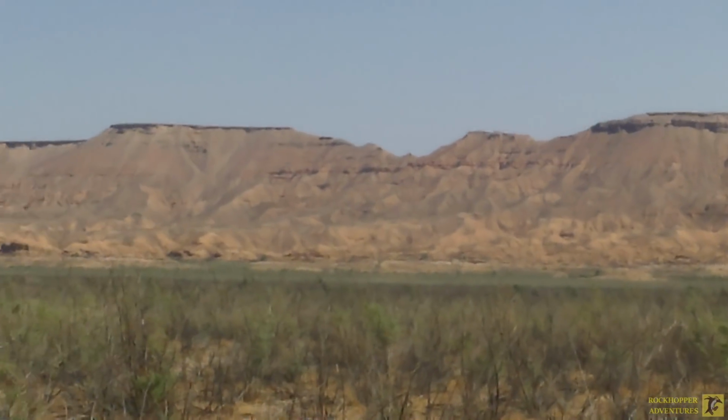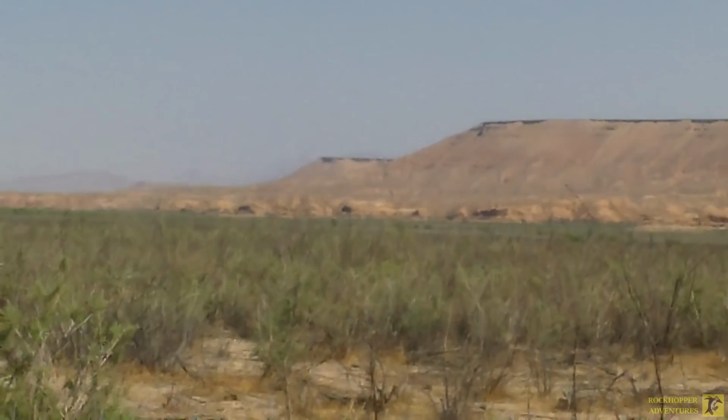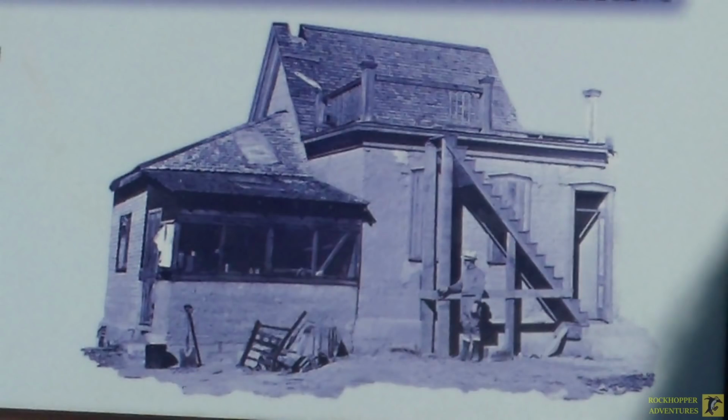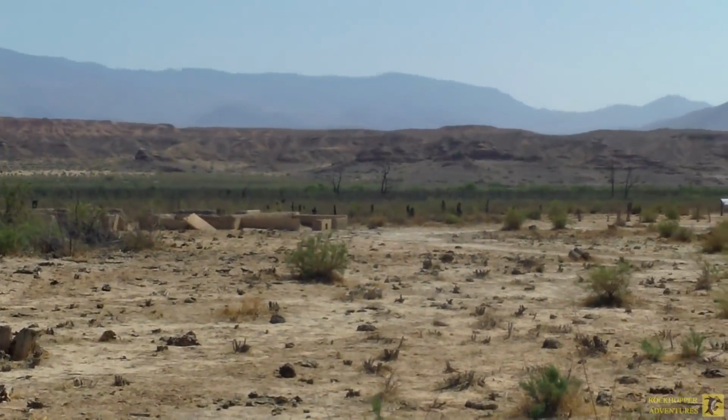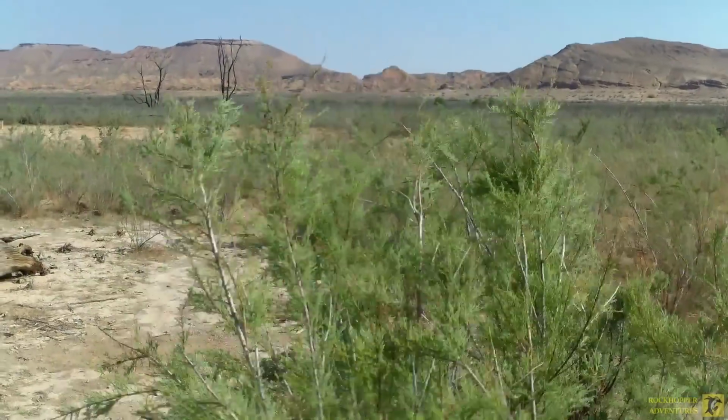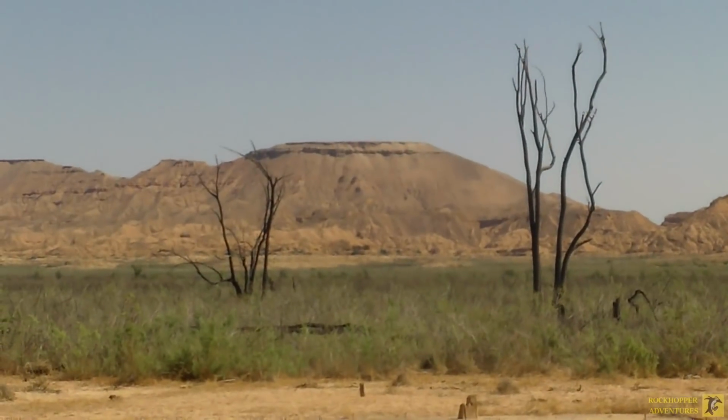Nevada officials demanded 5 years back taxes, but rather than pay, the Mormons burned their homes and moved to other settlements in Utah. The houses of St. Thomas never had indoor plumbing or electricity. In the 1880s, a new wave of settlers arrived.